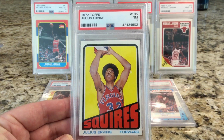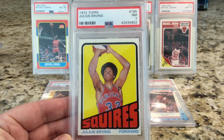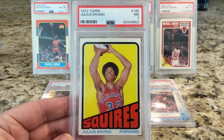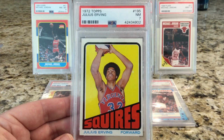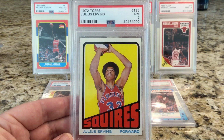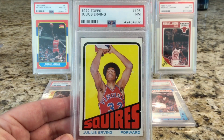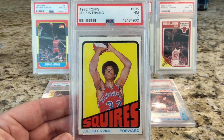All right, one card from Dr. J. Actually, two. I already showed the 86 Fleer. This is his rookie card, the 72 Topps, and a PSA 7. This was also a couple years ago that I picked up this particular card. Nice example. Centering's not great. Coloring's nice on it, but I'm so fortunate to have this rookie card of Julius Erving.